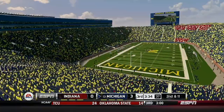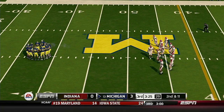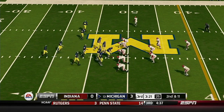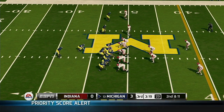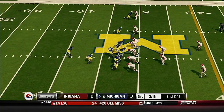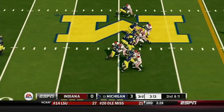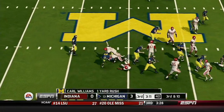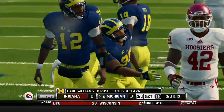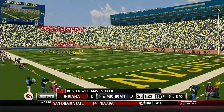Second and 11 from their own 48-yard line. Second down. He fights forward to about the 49. That's good for a gain of 1 yard. That brings up third and 10.